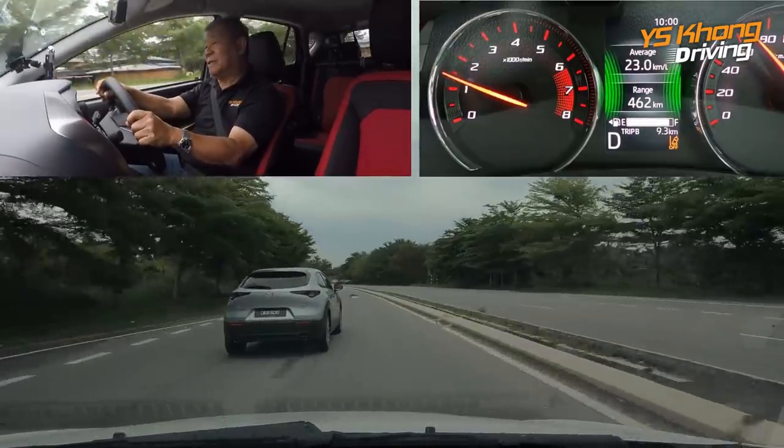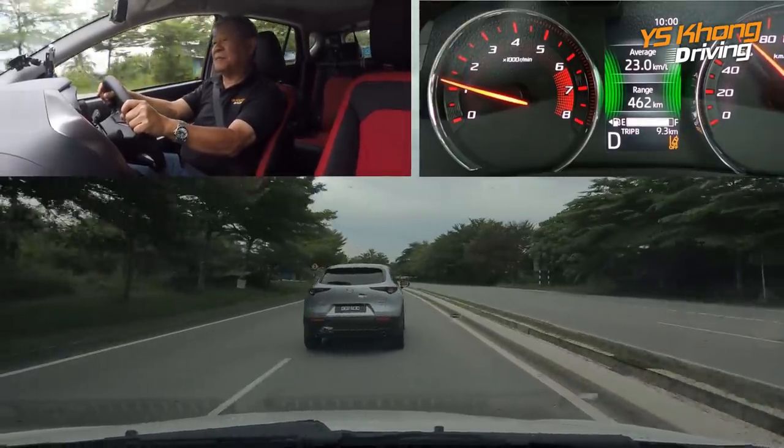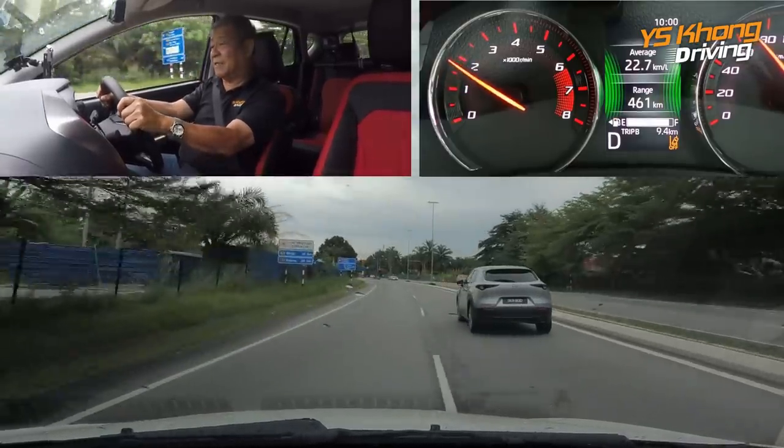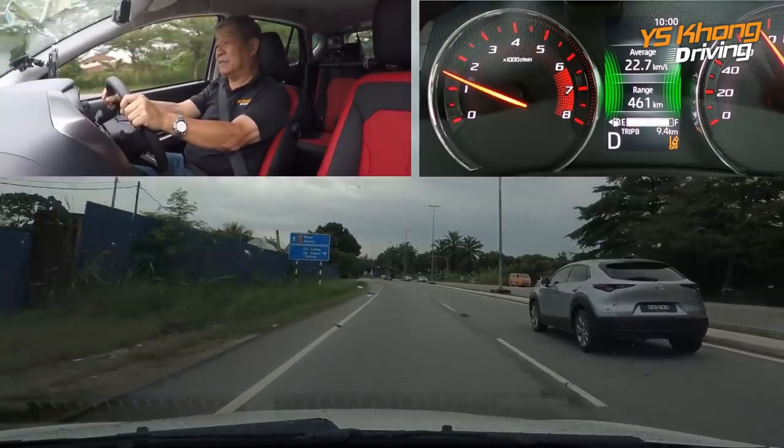Okay, we are actually contemplating overtaking this car, who has come to the right hand lane. I think they want to turn right.